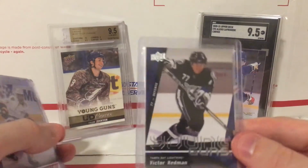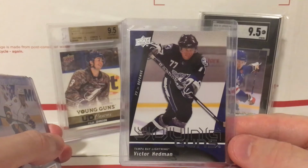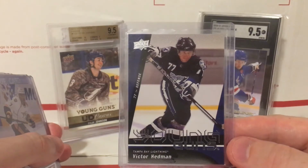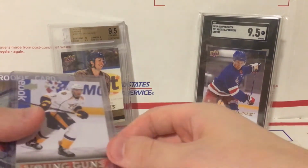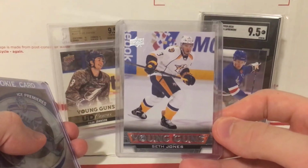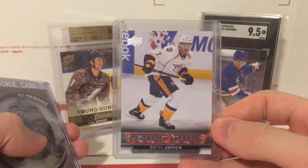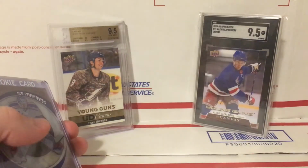So first off, we've got 2009-10 Victor Hedman Young Guns, hoping to get a 9.5 out of this. This shipment specifically is going to CSG. No subgrades. We've got a 2013-14 Seth Jones Young Guns. He's not going to be on Columbus after the season, so hoping to get a 9.5 out of that as well. But I wouldn't complain about a 9 either.